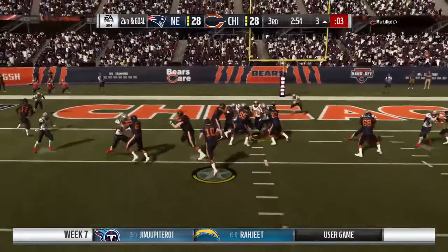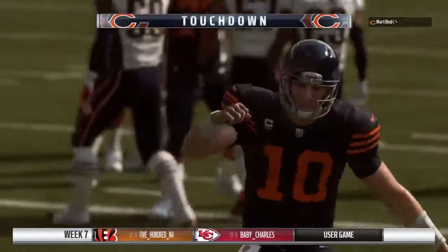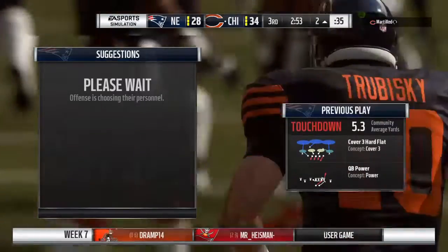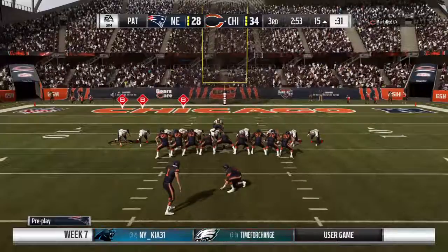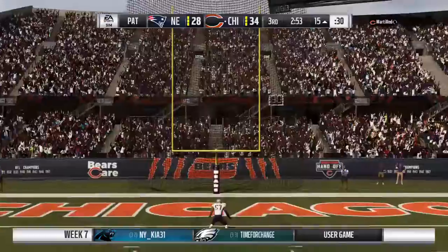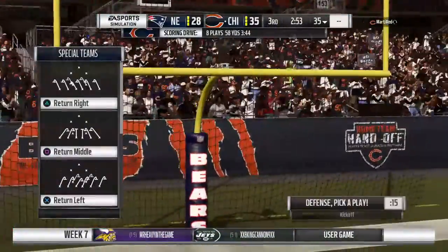And he's into the end zone. Touchdown, Bears. Mitchell Trubisky with touchdown number 2 in the game and now 11 on the year. And the Bears have broken the tie. Parkey adds the extra point, and they will take a 7-point lead.